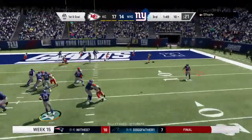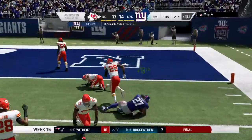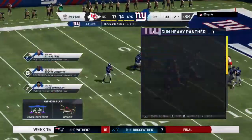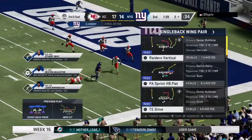Allen now on first down. Complete. It's Henry. Down at the 2. Broke through first contact, but ultimately stopped shy of the goal line. A gain of 7 that time.